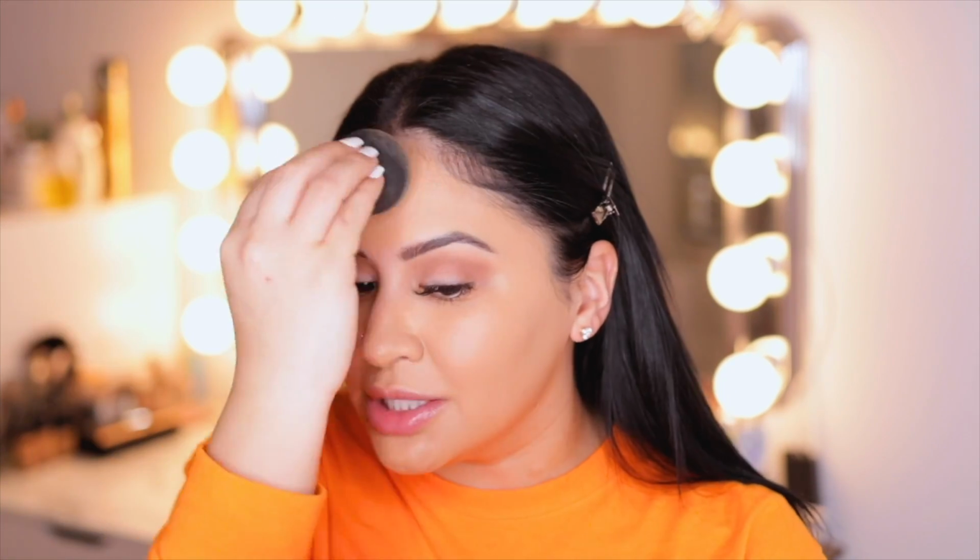Anything on my face, I don't want it to have fragrance. Unless it's a natural fragrance, which even then means it has like a lot of essential oils, which my skin doesn't do. But if it's like a floral fragrance, I already know that 99% chance I'm gonna break out.